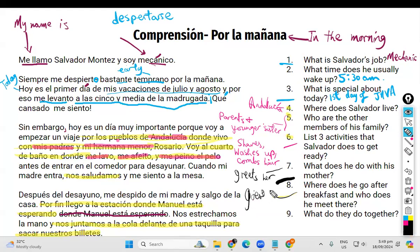Goes to the station. And who does he meet? He meets Manuel. And we're talking about like a train station, right? Okay. What do they do together? Nos juntamos a la cola. We join the line, right? In front of a ticket office, una taquilla, ticket stand, to get our tickets. You could probably also say para comprar, but this is an idiomatic expression here to get your tickets.